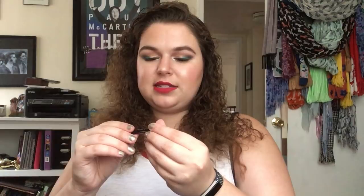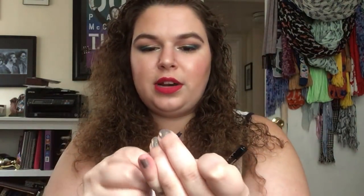I used up this Anastasia Brow Wiz in the shade Soft Brown. This was way too warm tone for me, and this sample was kind of annoying because, like you can see, I used it all the way up. There's no way to screw it up or anything, but one time it fell out, and there's a ton more product in here, but I just can't get to it. Used it up. I know a lot of people love this. I'm not a big fan.